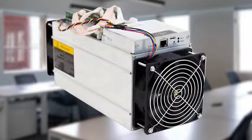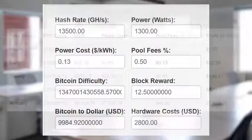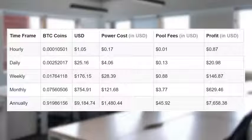Next we have the big bad, usually extremely overpriced Antminer S9. Now the S9 mines at 13,500 gigahashes per second, uses 1,300 watts of power, with power costing 13 cents per kilowatt hour, and the total hardware cost on eBay currently is around 2,800 USD. Pretty expensive. However, an Antminer S9 would earn you roughly $7,658 per year, which is really pretty darn good. That means it has a break-even period of about 133 days, which is actually pretty respectable.